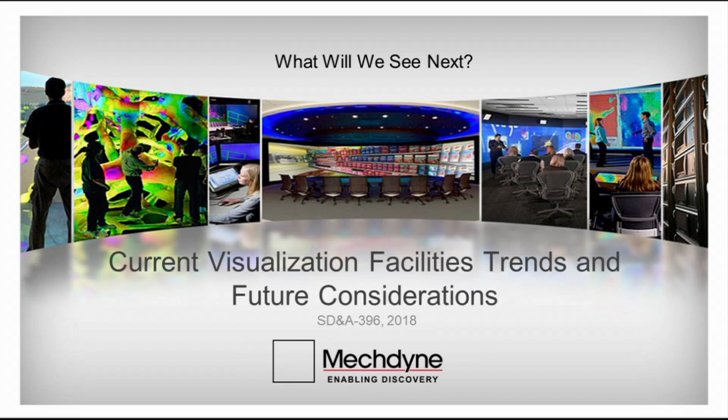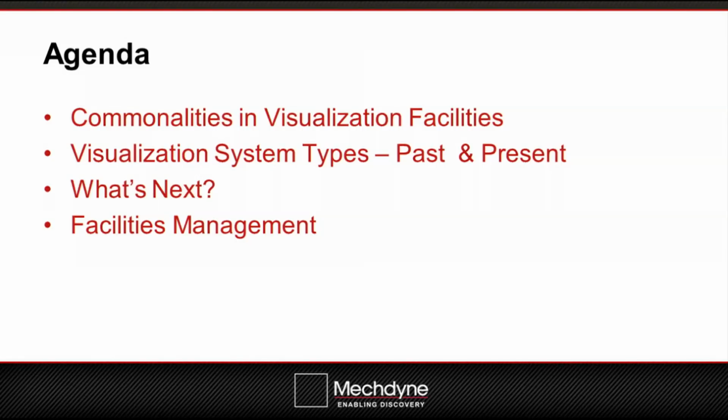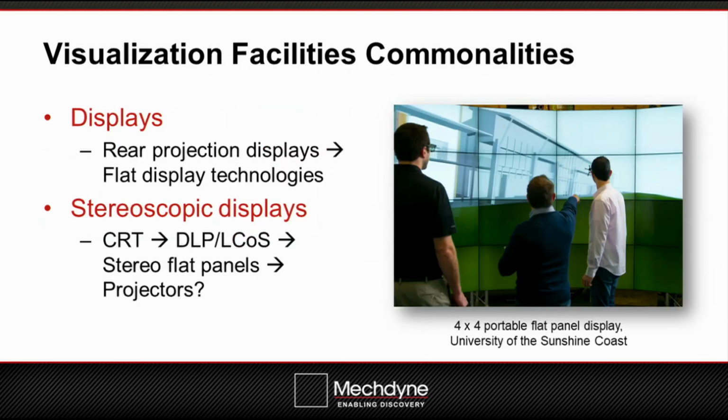But we're going to talk about current visualization facilities trends and future considerations. We're going to try and work through this quickly at the beginning and spend more time on the what's next part. So we're going to talk about some commonalities among some visualization systems to start with. And some of these are going to be obvious.